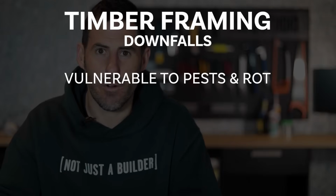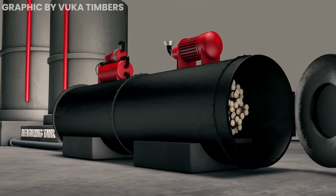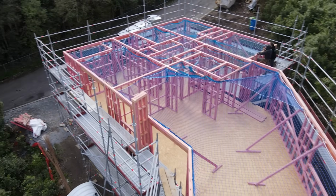Some of the cons of timber: while it is grown sustainably, it's vulnerable to pests and rot. This means that it has to get pumped full of chemicals at the timber mill before it comes to site. You need to be careful of breathing in the dust from it.